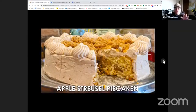And the apple streusel Piecaken. We got so many great compliments on the desserts this weekend, and it was just, man, Andrea, keep doing it. Keep rocking it. You're killing it with these desserts. And Chef Ro and Chef Miguel, keep killing it, you guys. Thank you.